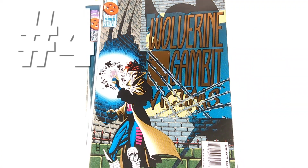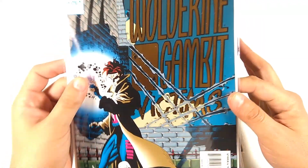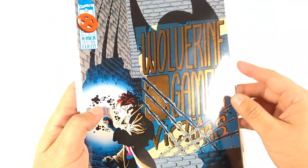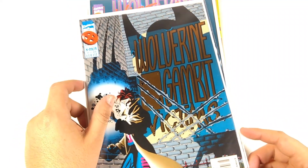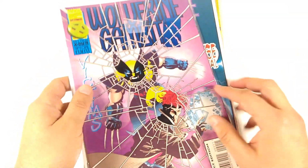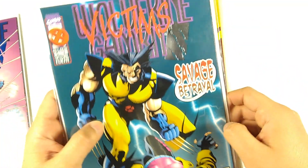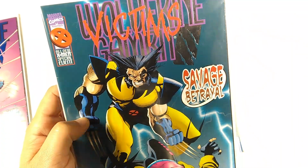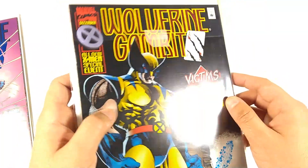Number 4, foil. This is one of the ones that really defines the 90s for me, I think. So you see all of these various colors of foil in a variety of comics. This is Wolverine and Gambit number 1. So you got some gold there. Number 2, you have it up on the top over here, some blue. Over here, Savage Betrayal. This is cool. Gambit's playing card all shredded up, nice and foily. And over here we have it up on the name of the comic.